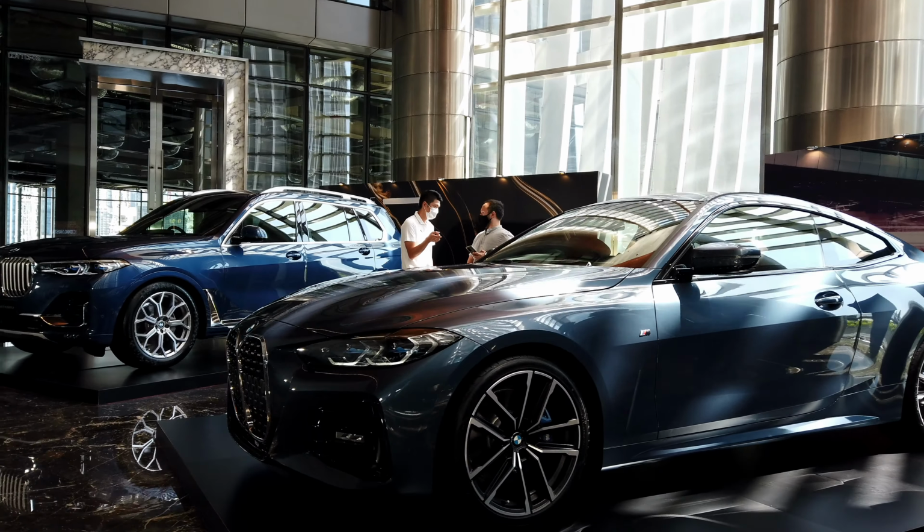But the fact of the matter is, the 4 Series represents a very important segment for BMW. BMW as a brand began with the Coupe, and so this is a manifestation, an example of just how far BMW has come without ever forgetting its roots. So let's get down to business. For starters, talking about the grille, the biggest grille, the most divisive grille in BMW Coupe history.